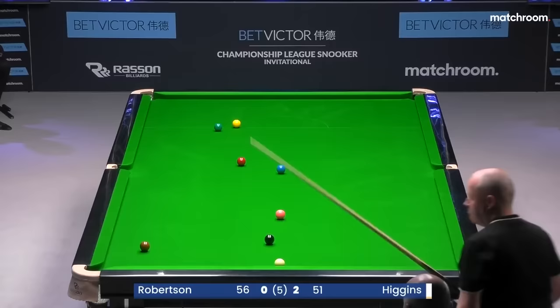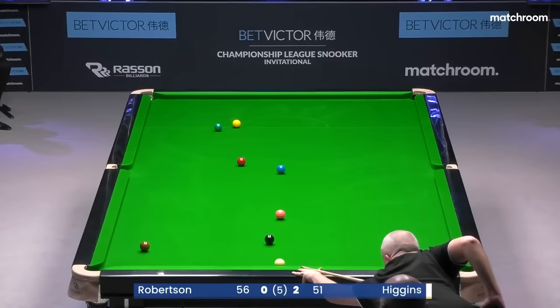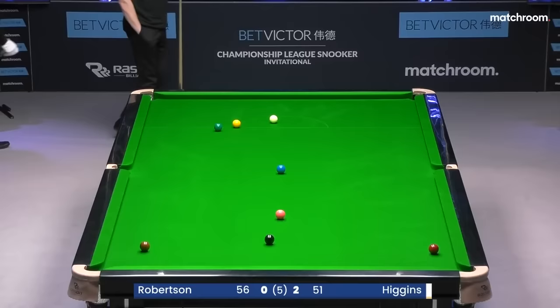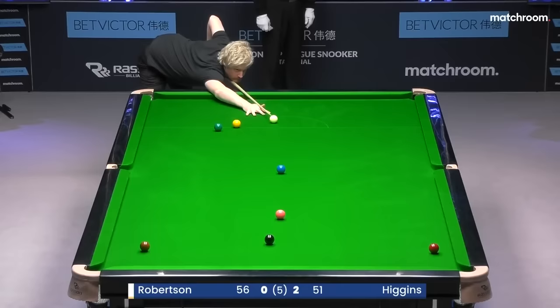John now just got to trust the luck. Try and make a nice contact on the red, nice thick contact if he can. Send the red round the table. Don't miss the red. Yeah, now is it going to go safe? It doesn't look like it. From here, Robertson should get his first frame on the board.